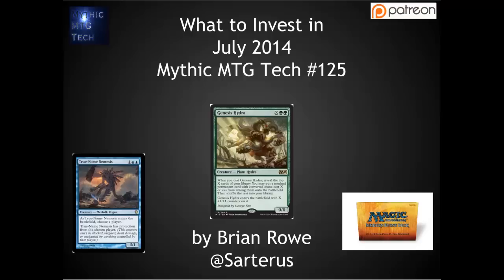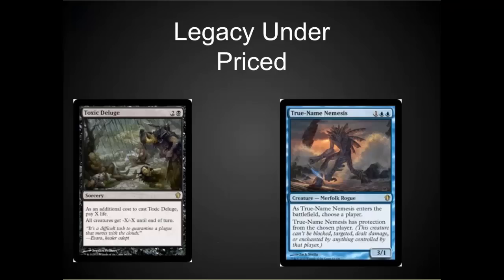This deck took me about 2 weeks to put together. There's a few cards in Legacy that I think are definitely worth picking up right now.